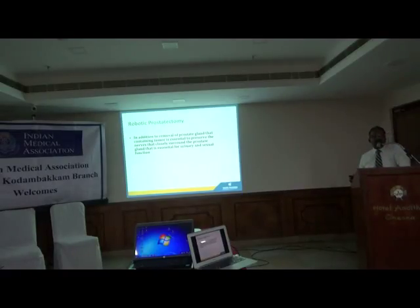As of now, the gold standard for localized prostate cancer is radical prostatectomy, for which the gold standard is robotics. So basically, 80% of prostatectomy cases are done by robot now.